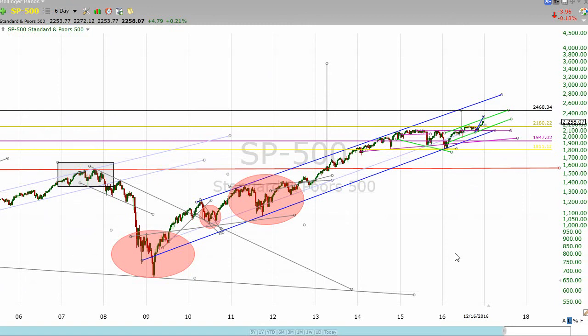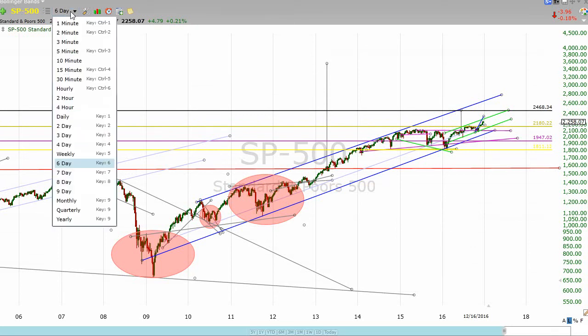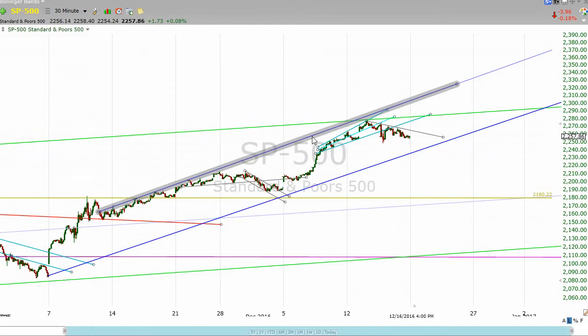That got exceeded. This little inverted head and shoulders pattern right here that formed in the spring and summer of 2010, it had a target that was exceeded. This inverted head and shoulders pattern had a target. It was exceeded. Now we have this inverted head and shoulders pattern, and it would not be unlikely, given the strength of this market, that we could exceed that.